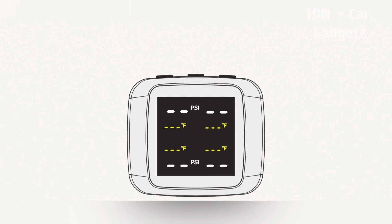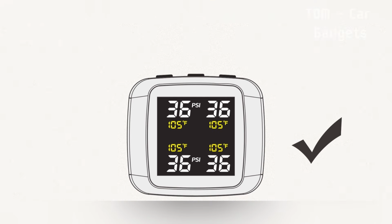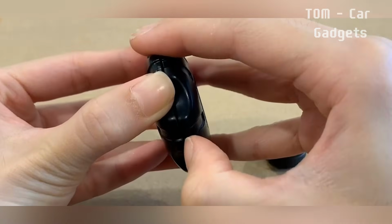With a wide pressure detection range of 0 to 87 psi, the TM7 caters to a variety of vehicles, from sedans to SUVs, RVs, and trailers. Its 433.92 MHz frequency offers a reliable transmission range, ensuring consistent communication between sensors and the display unit. For longer trailers, we recommend using the Time8 RP05 repeater for optimal performance.